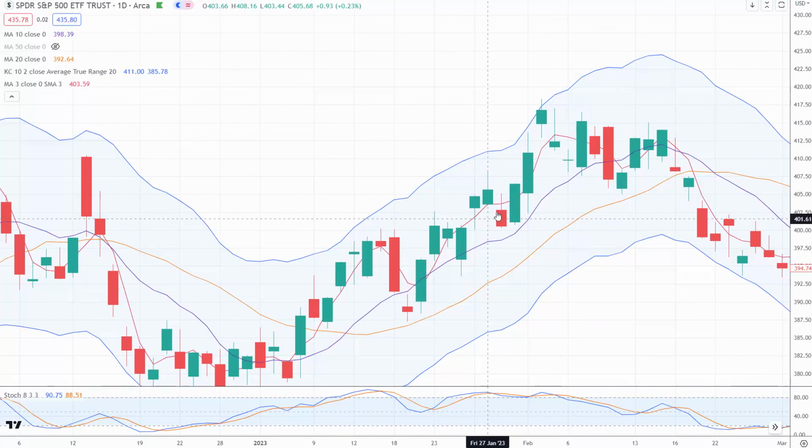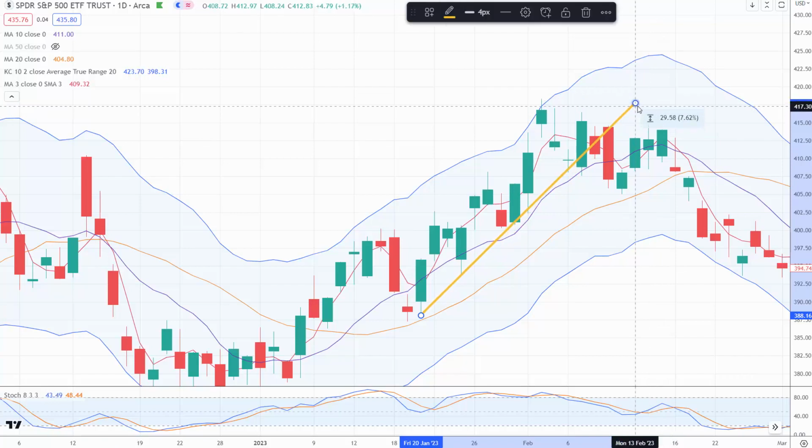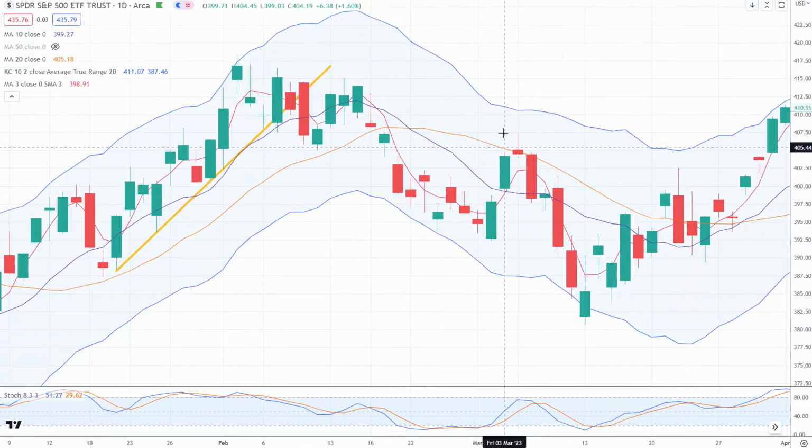Back here in February, it ran into the upper Keltner channel and closed below its bullish trend. It did that right here back on February 9th, 2023, rebounded, but then ultimately headed lower when it took out these lows through here. A dead cat bounce before it eventually fell again.